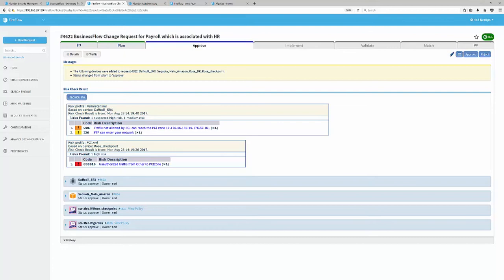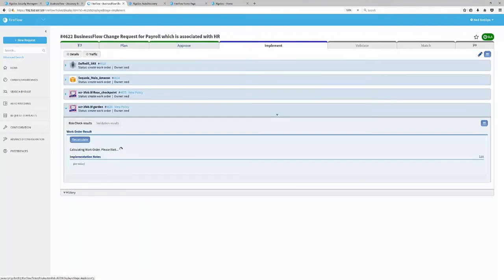Let's move forward to the next intelligent step, the work order. The work order is where AlgoSec Fireflow begins to translate our requested traffic into security policies to be implemented on devices. The work order aims to design the most efficient method of implementing policies. This may involve reuse of existing objects, modification of existing rules, or creating new rules and objects. This logic maintains the overall policy optimization of the device and factors in least privileged access.